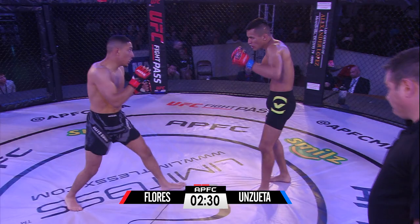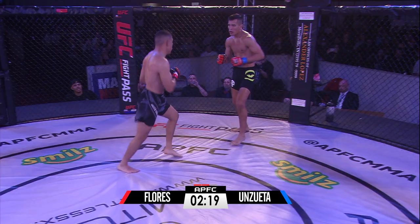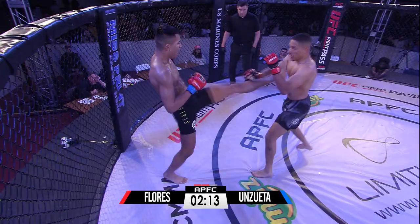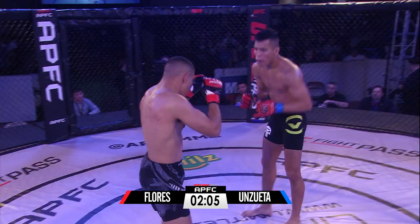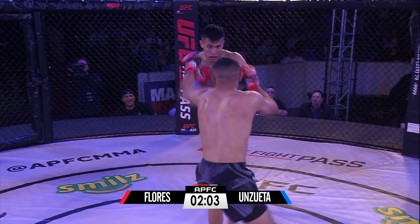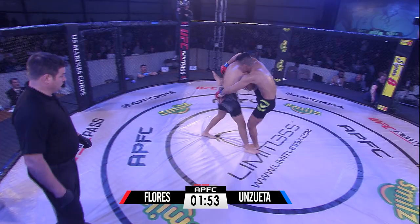Flores is doing a pretty good job counter punching. I think he needs just to commit just a little bit more if he wants to land. Yeah, and I just think it's hard with the distance that Unzueta has, and he's doing a great job of keeping him on the outside of his punches, as we knew he would do coming into the fight. Oh, left-right punch again by Unzueta. Backs up Flores, overhand right, followed by a teep. Unzueta's kind of finding his mark right now. Flores should maybe think about adding some takedown attempts in there just to kind of mix it up and throw Unzueta off a little bit because he's finding his rhythm very well.